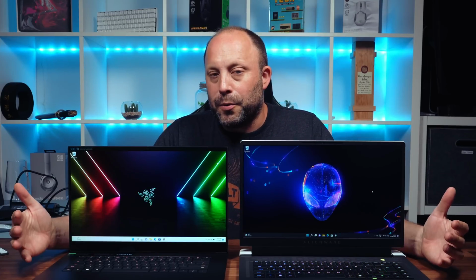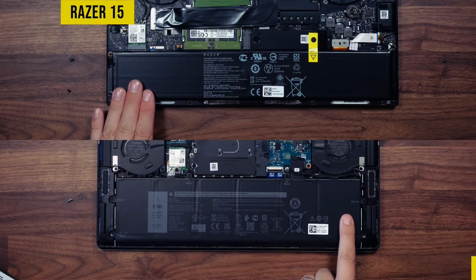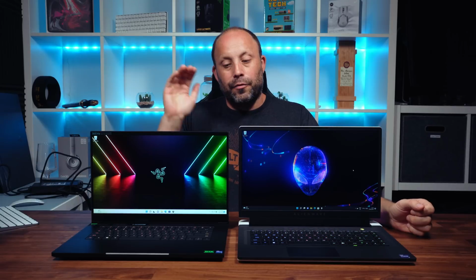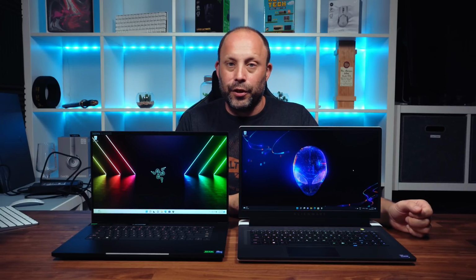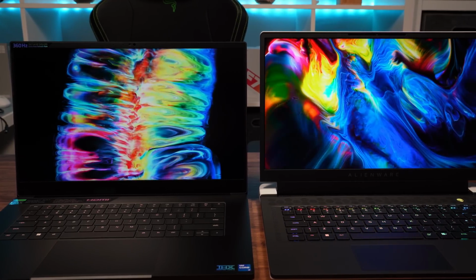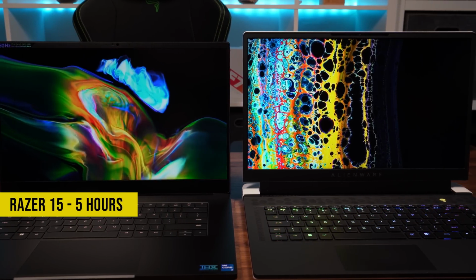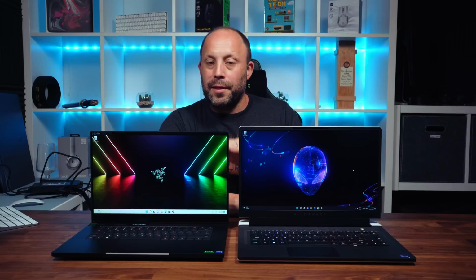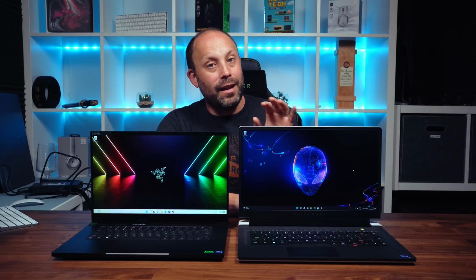So what about mobile use between these two devices? They've both got pretty large batteries, but as we know from all our testing of these 12th gen machines, battery life is never great. The Razer Blade 15 is quite a bit better on battery life than the X15R2. With the QHD screens on both of these models tested, the Razer Blade 15 came in at about 5 hours, whereas the X15R2 came in just under 3 hours. There's quite a lot of difference. Now that's without any tweaking, that's just the usual better battery settings, and lighting is on.